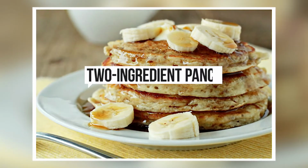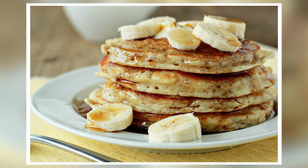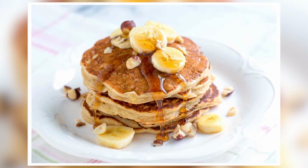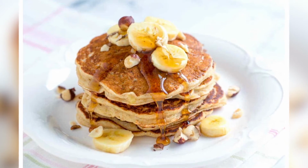Number 1. 2-ingredient pancakes. Say yes to rushed yet delightful mornings with this easy-to-cook 2-ingredient pancake. With a 1:1 ratio of mashed banana and egg, you'll get your soft and almost airy pancakes. And if you have a little more time, you can add ingredients to make it yours.